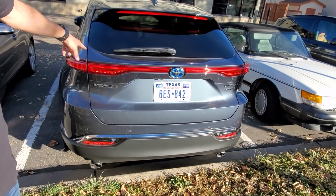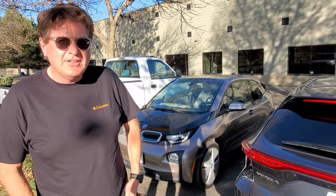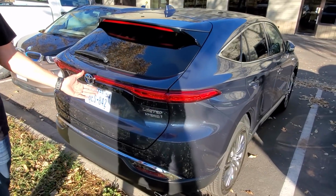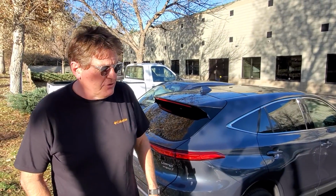I'm not. Over here, we just got the, well, it's brand new. It's a Toyota Venza. This is, of course, a new hybrid that replaces the outgoing Venza. It hasn't been around for a while. We already have a review of this, but now we actually get to drive it.